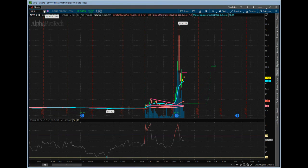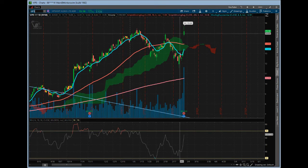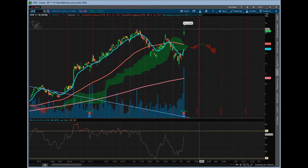VIPS, this is another one that's interesting. So earnings today on this thing, and it almost did a gap and go today over these levels. This one's obviously a tricky one to trade, as it's a foreign ADR and all that stuff. But it just got over those pivots and then kind of came back off of it. It couldn't hold on VIPS.